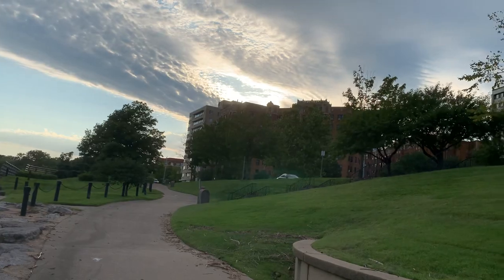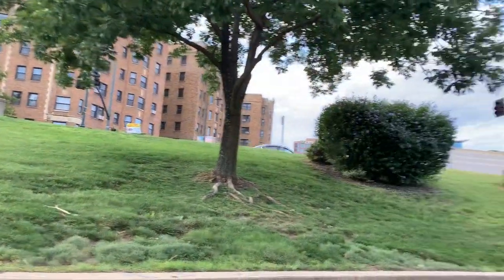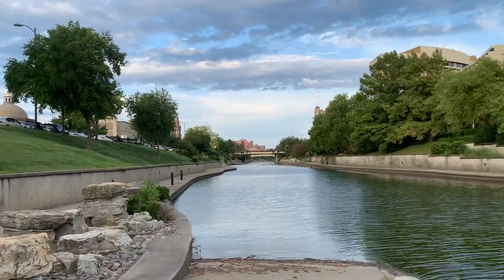Up there, we're getting the last of the sunset. And the roadways that make up the plaza. There's Jefferson Street. And I will show you around.